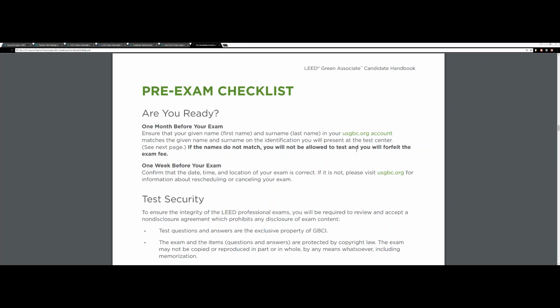I go by Charlie, but my driver's license says Charles Cichetti. So when I go to take LEED exams, I need to make sure I register with the full name that's on my driver's license or passport, whatever you're going to use for ID. So don't make that mistake. Use your formal name that's going to be on your ID.